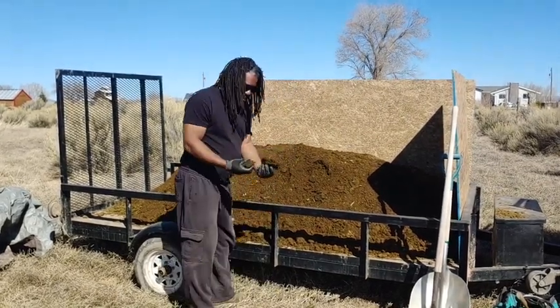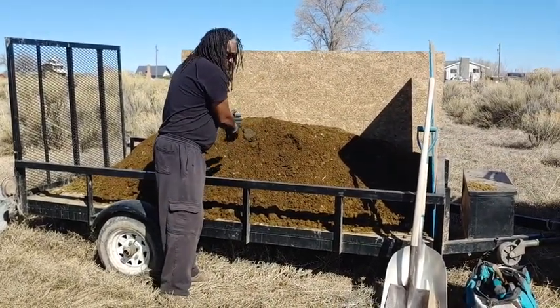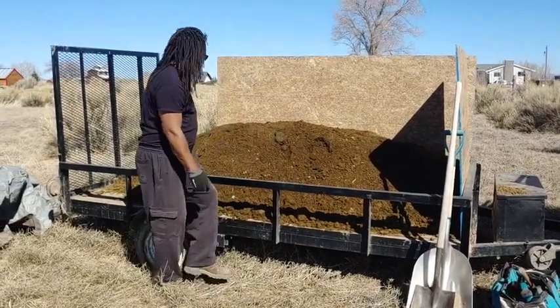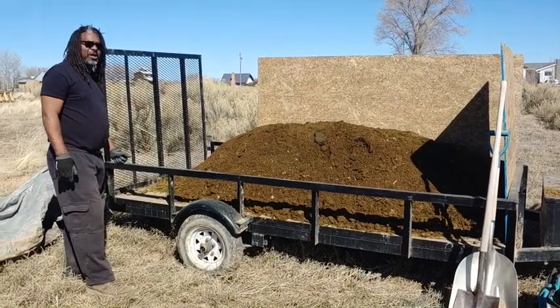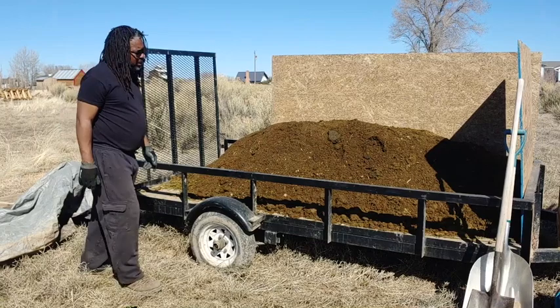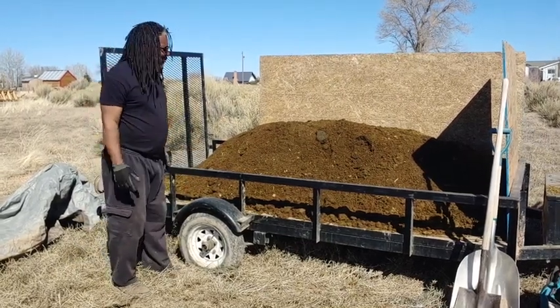So yeah, you get stuff like this that's all clumped up. That stuff needs to be broken down. We could break that down through agitation, but this has got to be a couple thousand pounds of material right here. So the next load we get will be probably two-thirds of this, because it's just too damn heavy.